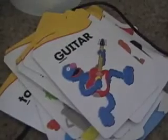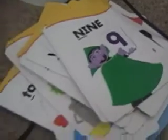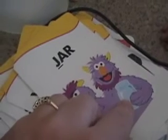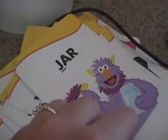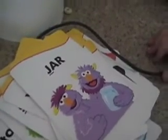What's he wearing? Socks. Yeah. What's that? Guitar. You know what that is? Yeah. Nine. What's this? An igloo. What's that? Jar. Yeah. Very good.